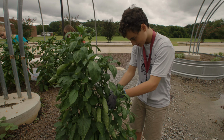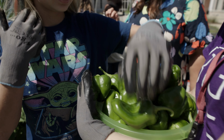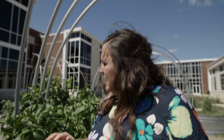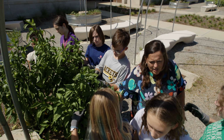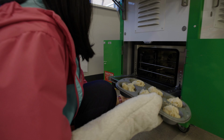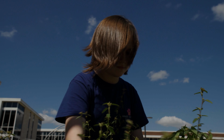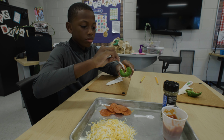The most exciting part about going outside to the garden is picking the plants to see if they're ready or not, and just getting outside to take a breath of air and getting out of the classroom. It's been fun watching them go to the garden, be excited when they see things that are ready to be picked. And as soon as they pick it, they're like, okay, Miss Sumas, what are we gonna cook with this? What can we make? These seed-to-plate learning experiences are transforming how students connect to their food.